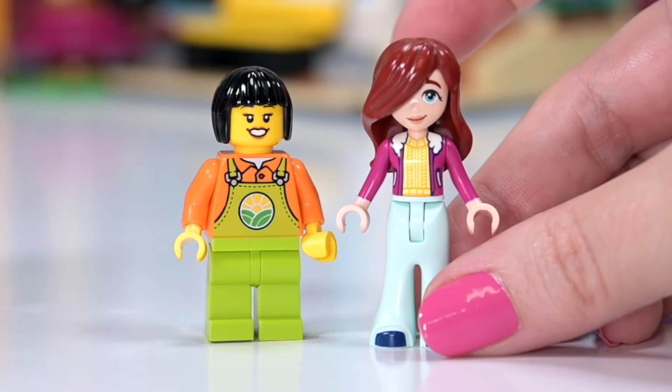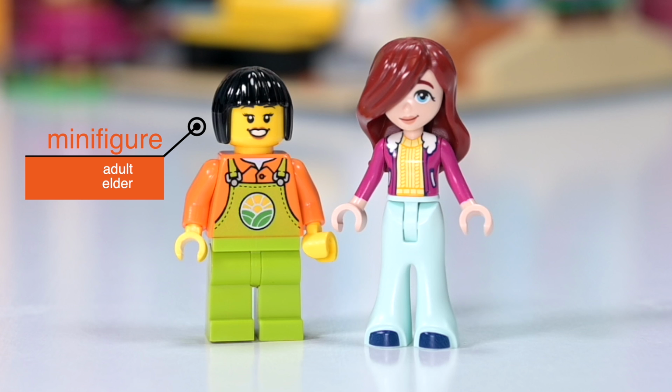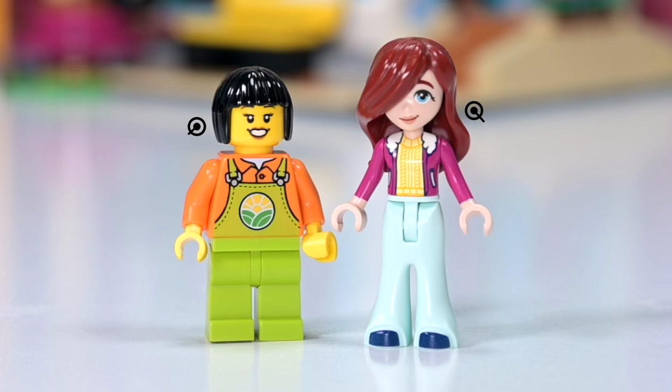So these are two stock standard adult minifigures and mini dolls. So a minifigure of this size, full length, bendy legs, it just depicts adults and elders. Like they're the age groups we have for the minifig. The mini doll counterpart doesn't just cover adults and elders, but also teenagers and children. So a mini doll of this size could be anywhere from a 7-year-old to a 123-year-old. So it's a bit of an imbalance there, I feel. I don't know that I can suspend my disbelief that much, but I'll try.